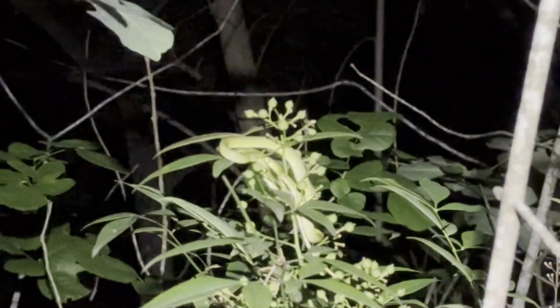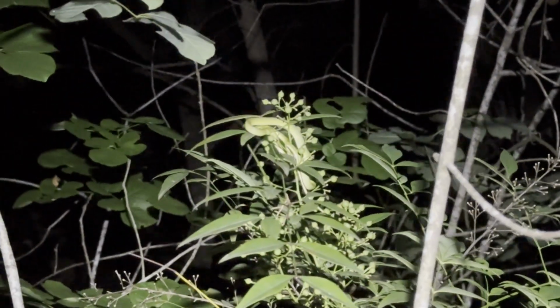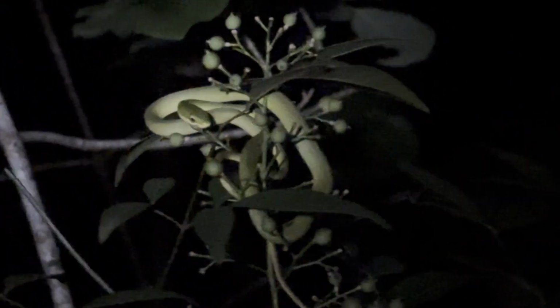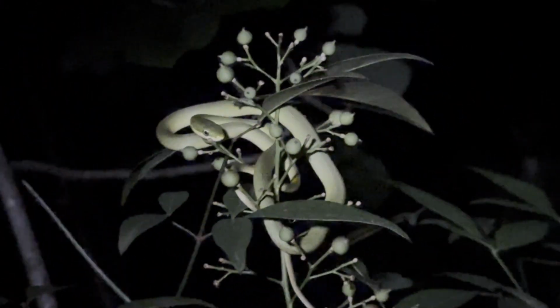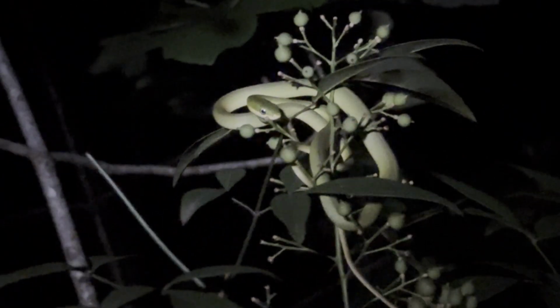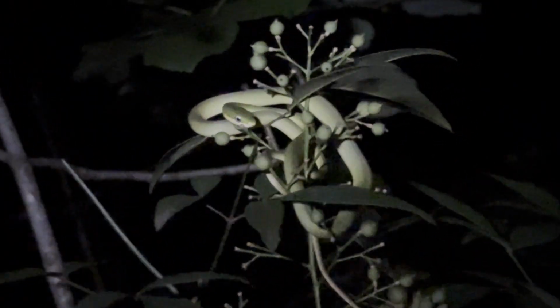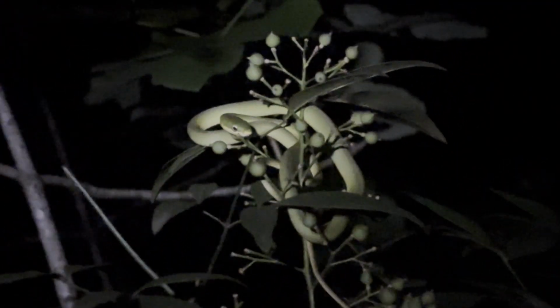Sleeping in, I think that's a nandina, which is a non-native plant. Kind of interesting. Here's one last look at this rough green snake. I think I accidentally woke it up, but I'll just leave it right there and not bother it so it can continue sleeping for the night. It's a very tiny one, a little bit smaller than the previous one. But yeah, rough green snake number 2.